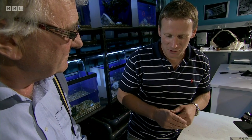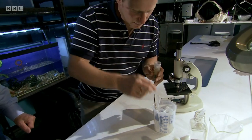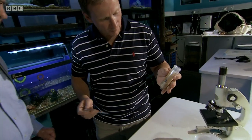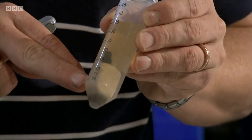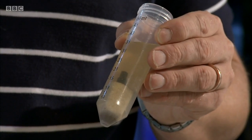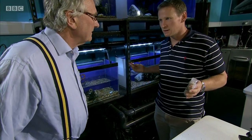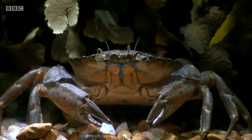Absolutely, yes. So I can actually show you a neat trick here in the lab with the pheromone from females. I've got here some water that I've collected from an aquarium that's contained female crabs that are coming into molt. And I've got an inanimate stone here, an air stone from an aquarium. And if I drop that into a tank over here, we might be able to see the male crab responses. Oh, wow.